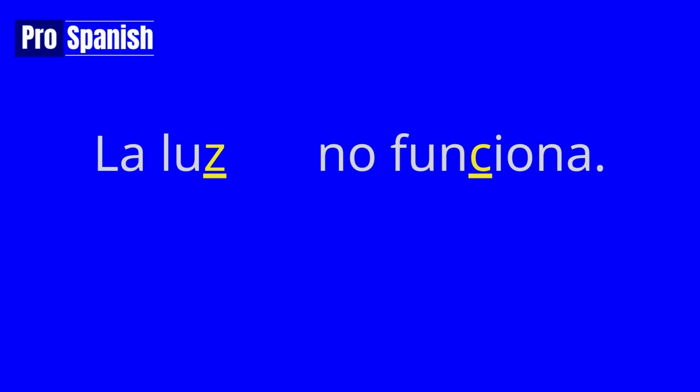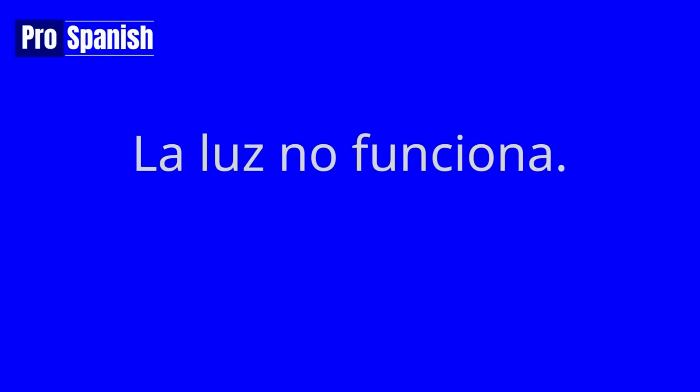La luz no funciona. So people used to a Latin American sound will find the TH sound very strange, and some actually find it annoying. And the other way around. In Europe, it sounds quite strange to hear the S sound. But it's good to know both, and you'll be able to use both. So, la luz no funciona, or la luz no funciona.